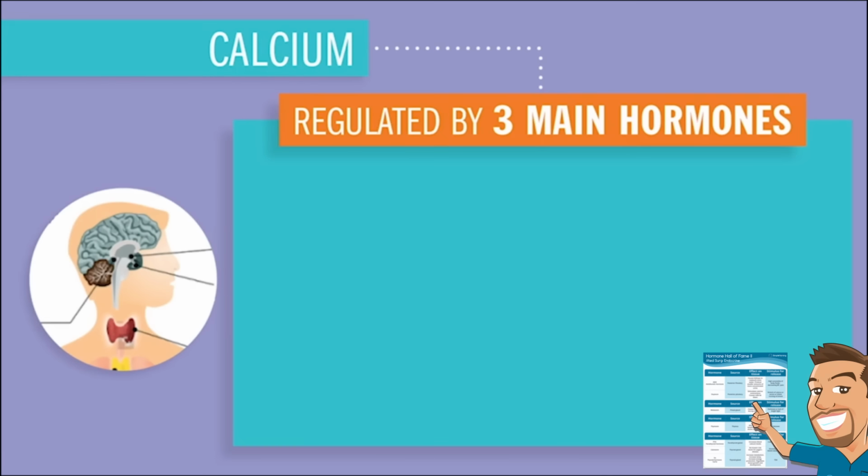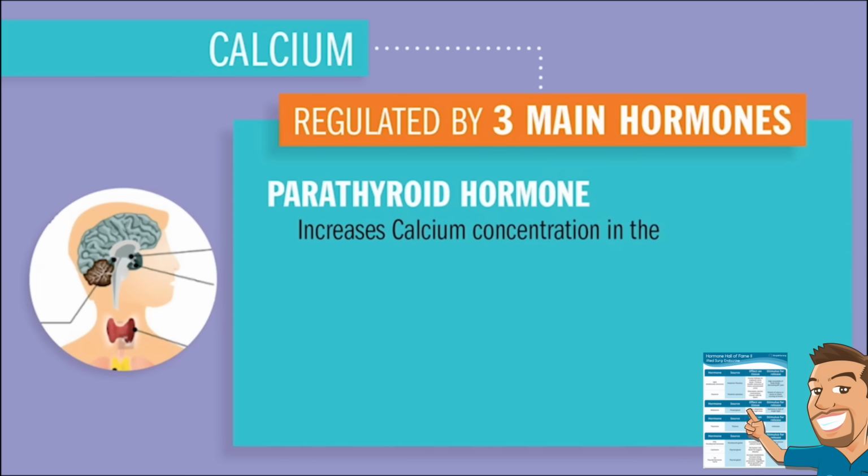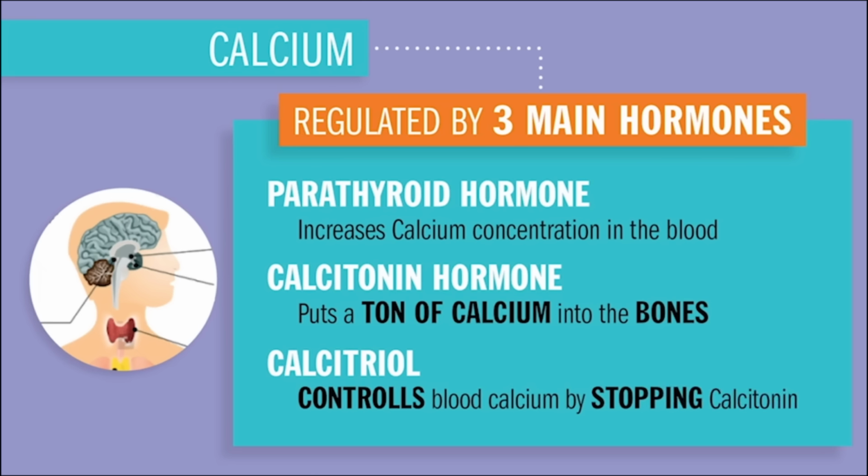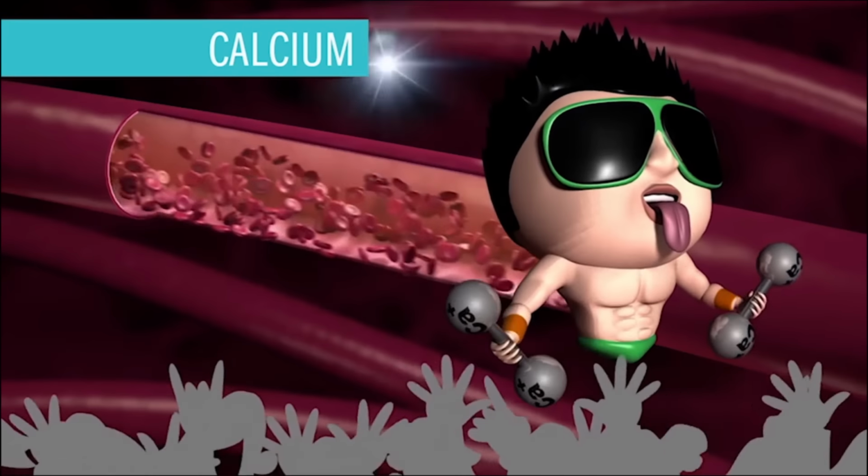Lastly, he is regulated by the 3 hormones in the endocrine system. The PTH, parathyroid hormone, which increases calcium concentration in the blood. The calcitonin hormone, which does the opposite and decreases that blood calcium by putting a ton of calcium into the bone. Get it? Like calcitone in, a ton into the bone. And third one, calcitriol, which controls the release of calcitonin. Basically, it reverses that ton of calcium in the bone and releases it back into the blood.